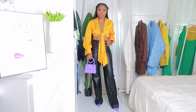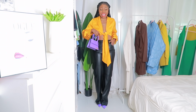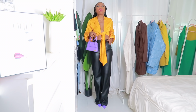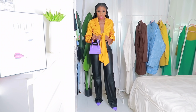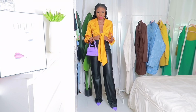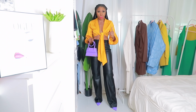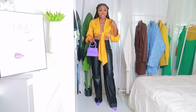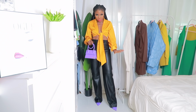I can't believe this top is from Nasty Gal. The quality over the satin is way more than Zara quality. Trust me, this top is so gorgeous. This crop top comes in two other colors, black and blue. Unfortunately, this orange one and the black are out of stock. Only the blue is available.